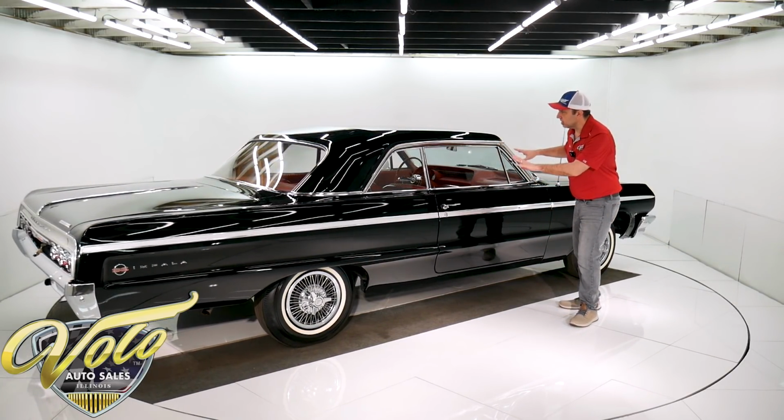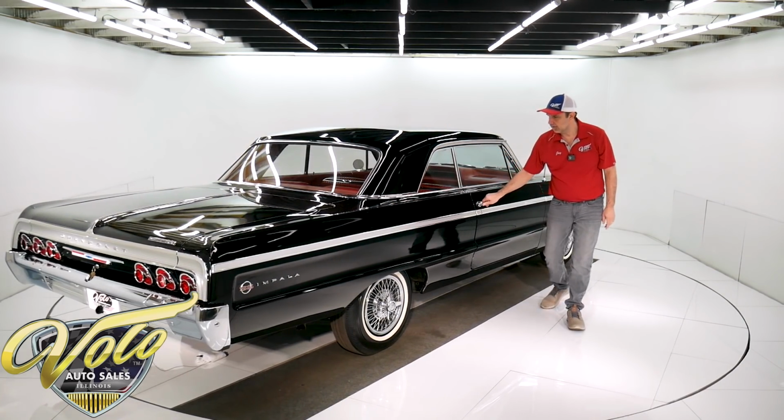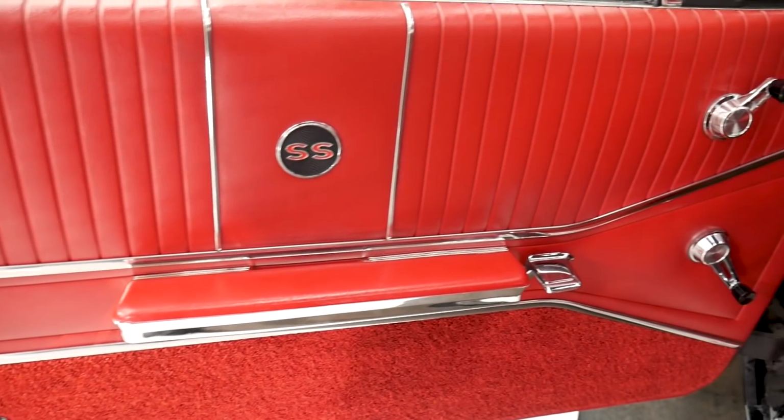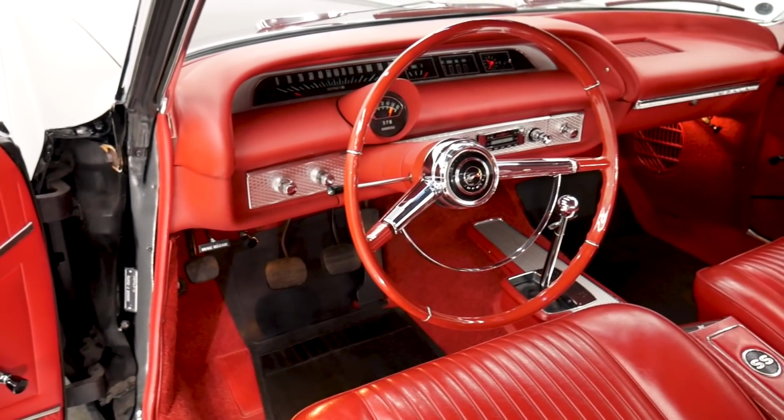All the weather strips are soft. There is some cracking in the weather strips. A couple little chunks missing here and there. But look how nice it is. The door jambs are beautiful. And look how that red interior just pops. Trunk compartment's original.